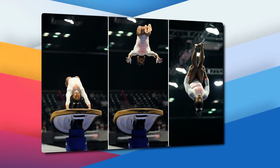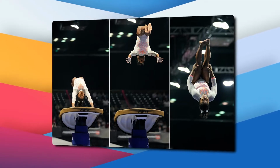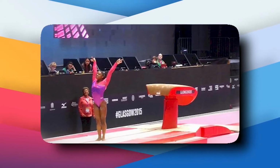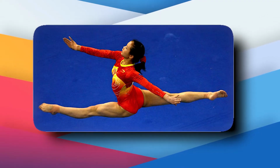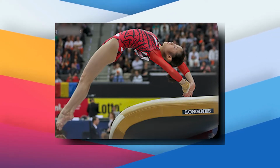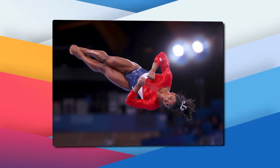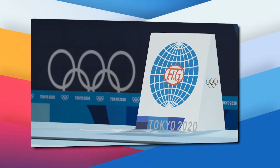Then came the 1980s and 1990s when the vaults got harder. They went from a Tsukahara to a Yurchenko and then to a front handspring, front salto, or double salto. Modern vaults like Amanar, Cheng, and double twisting Yurchenko are much more complicated. Also, in recent years, there's been a case where Simone Biles was not allowed to do some vault moves because the judges couldn't score them fairly, and they were too dangerous for other gymnasts to try.